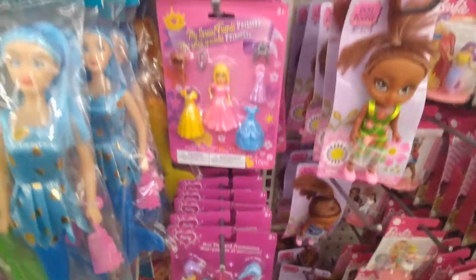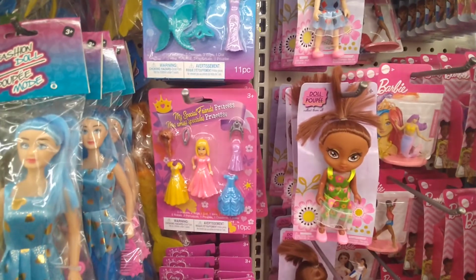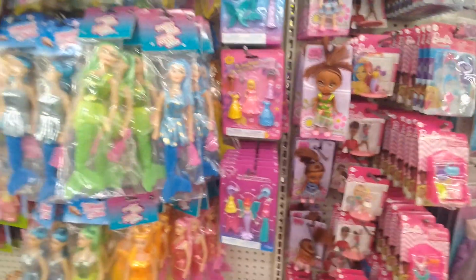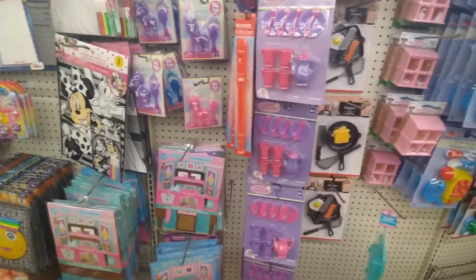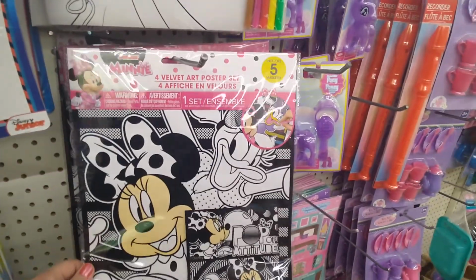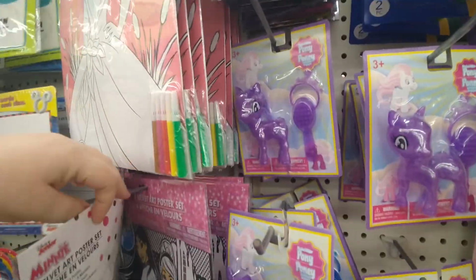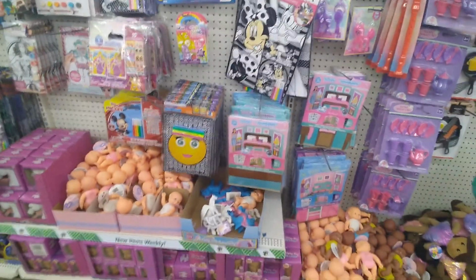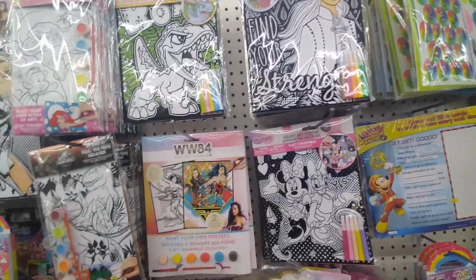These look new. I haven't seen these before. It's like a knockoff of like Cinderella, Little Mermaid. That one's like a fairy and a mermaid. These are cute. Velvet posters. This is a glitter one. Oh, that's cute too. We have other ones here. That one's cool. They have Little Mermaid. They have Jurassic World, Frozen.